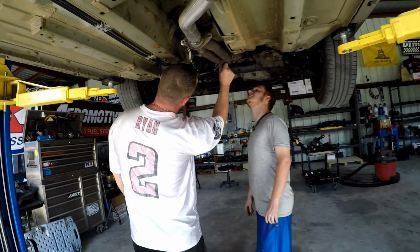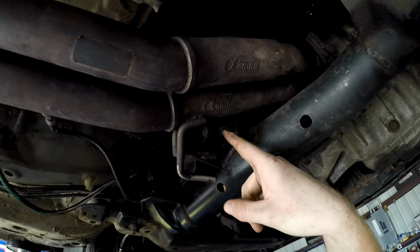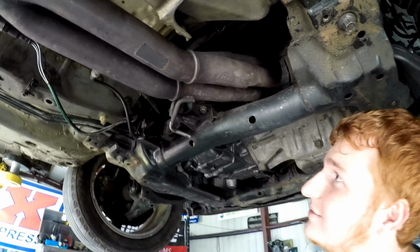That's a trans mount. Yeah. That's a broken trans mount. Right there. You can see it cracked. It's broken. I'm glad we got one of those on the way.